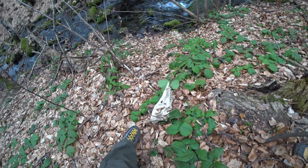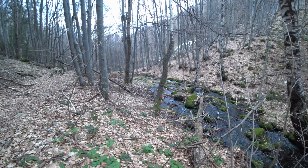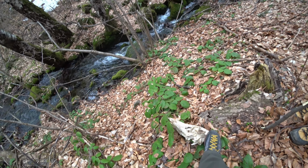Didn't survive. Say that's an old deer skull.